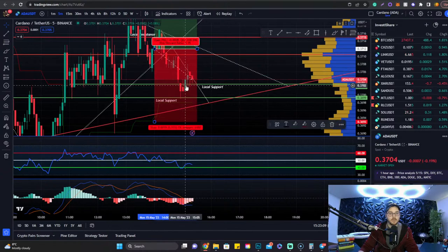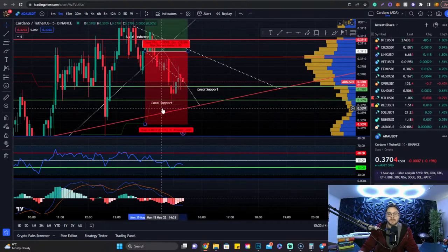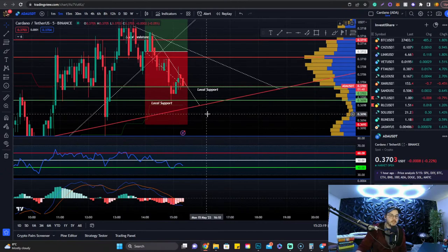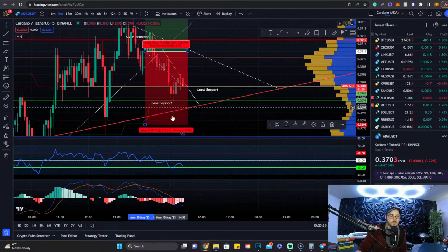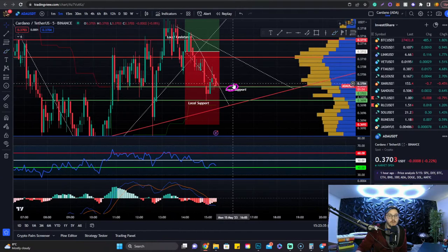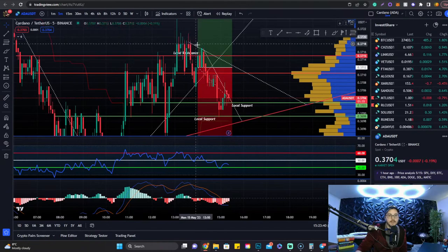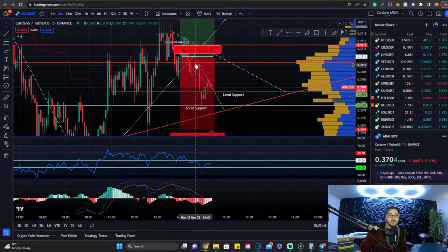Doesn't mean we move it right below the support though. We need some distance. Sometimes there are situations where you can move your stop loss below the most recent local support, like moving it from here to here when we capture a new one. But the gap between this support level and this support level is way too thin. If we had a lot more distance, like if we got price action above this swing high here and had that act as support, then we definitely could move our stop loss closer towards our break even.